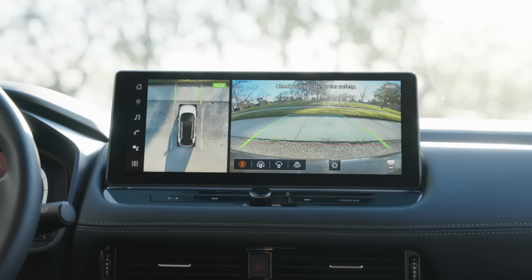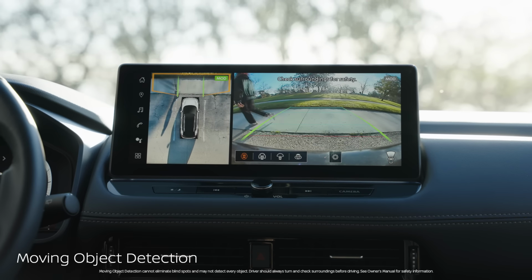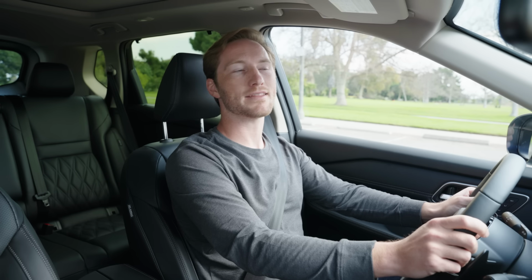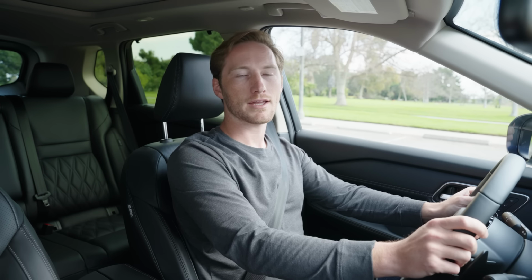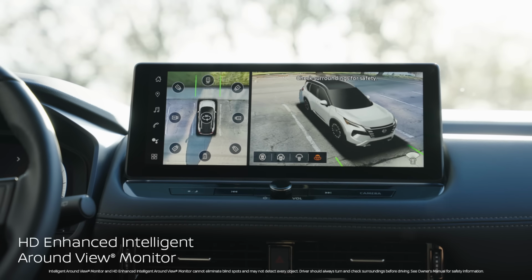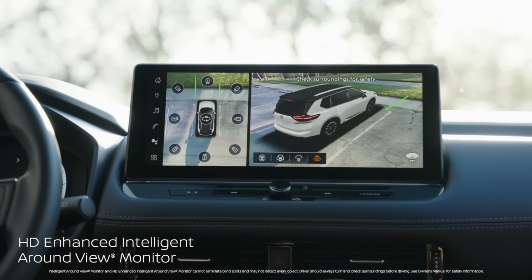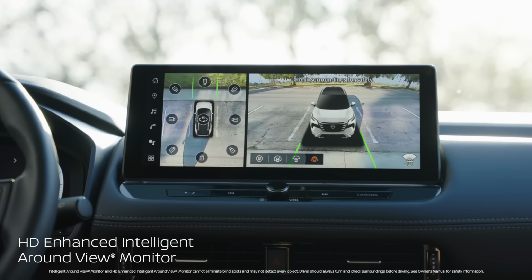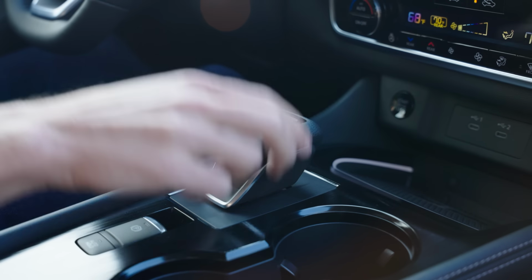Google it. On top of all that, Rogue has moving object detection. When you're ready to leave, it uses cameras to alert you to detected movement around the car. New for 2024, Platinum and SL Rogues get this totally genius parking hack. It's called HD Enhanced Intelligent Around View Monitor. Look how informative this is. Hit the camera button and it gives you a 360-degree view of your surroundings. Personally, I love this system because it's just one more added layer of awareness before I back out.